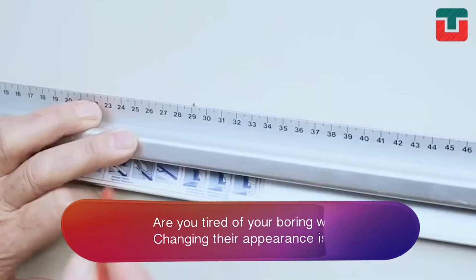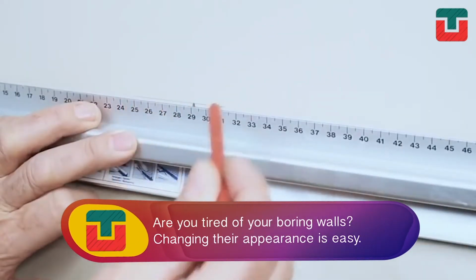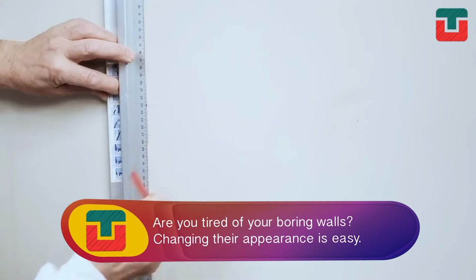Are you tired of your boring walls? Well, don't worry because changing their appearance is super easy and quick to do.